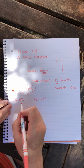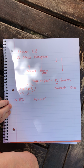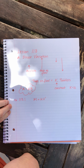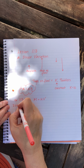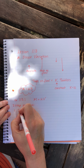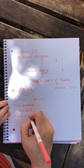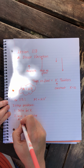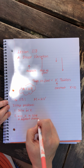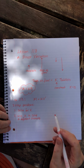If the mass of 2 liters is 10 kilograms, what will be the volume of 35 kilograms? Again, we're getting a bunch of numbers. Our heads are starting to spin. Okay, let me remind you, these are always two-step problems. In the first step, we solve for K. In the second step, we use K to solve a different scenario. So we're always going to get one set of information that will allow us to solve for K, and then we'll use that in the last part.